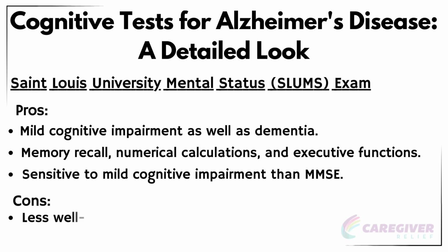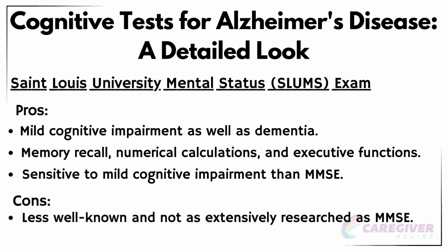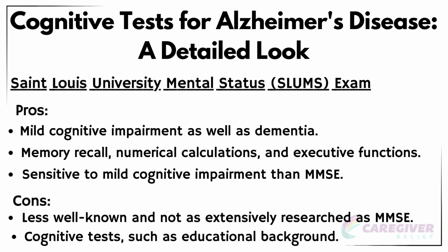Cons: less well-known and not as extensively researched as MMSE. May be influenced by the same factors as other cognitive tests, such as educational background. Each cognitive test for Alzheimer's disease has specific strengths and is best suited for different stages and aspects of cognitive decline. The SLUMS test, in particular, is a valuable tool for detecting mild cognitive impairment.